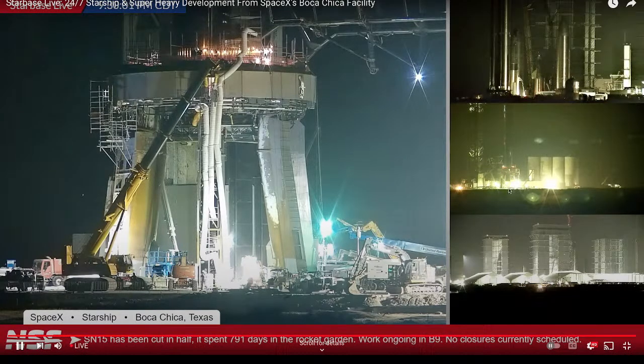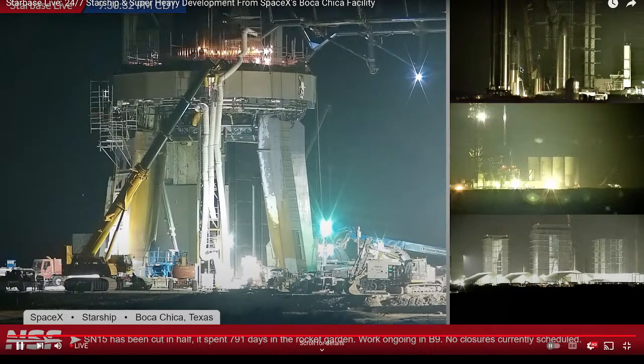They're continuing to build their ships. They've got one here in the high bay. This is ship 29. I think the mega bay is empty right now, and then the mega bay 2 is just under construction. But in the rocket garden, this is ship 26 on the engine installation stand. This is booster 11 right here. Booster 4 is kind of right behind, and then SN15, which I was just talking about, and right behind that is ship 20.